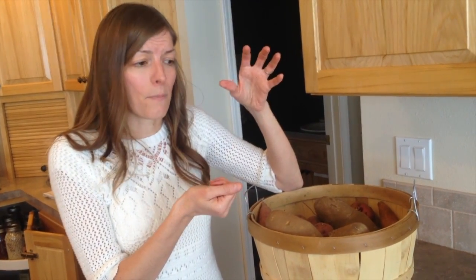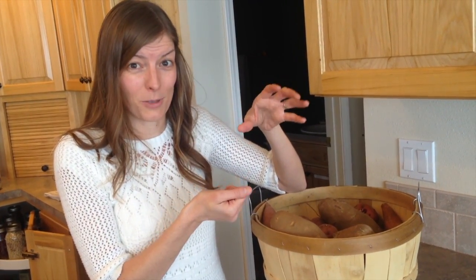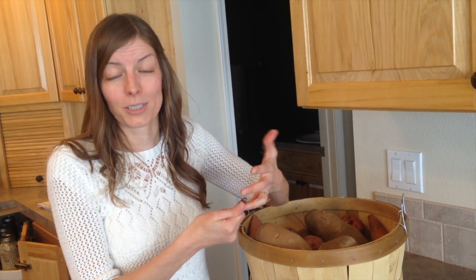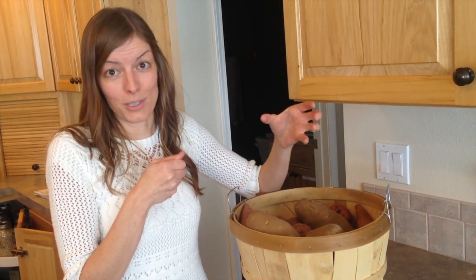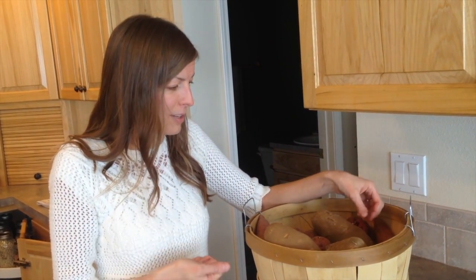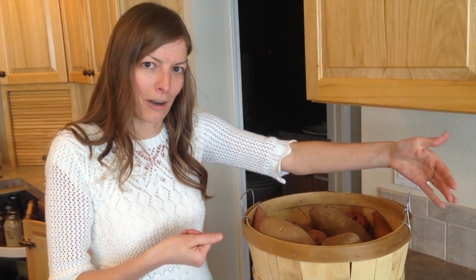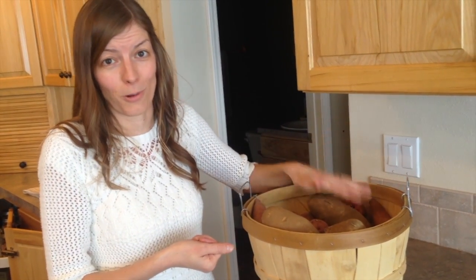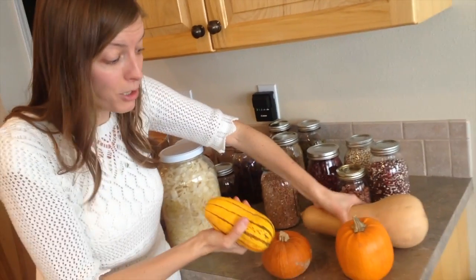And then as they start to look like they need to be used up, you can peel off whatever outer layers have gotten soft, and you can chop those up, and then you can culture those to make your own sauerkrauts or fermented vegetables, and then those will stay for many more months in your root cellar. So there were different tricks that our ancestors knew and could use and rely on to be able to draw out their harvest and give themselves really more time to be able to make it through the winter off of what they had stored.